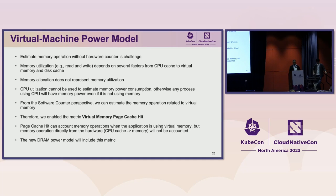Okay, so for the VM environment, the power model that I mentioned is a trained power model. Estimating the CPU power is more direct, so we can take the CPU utilization, like CPU time, and then do estimations. Memory is more complex, isn't it? Memory allocation doesn't mean memory operation. An application can allocate a few gigabytes, but maybe it's not doing reads and writes on that.